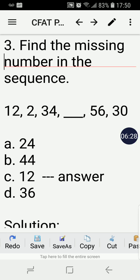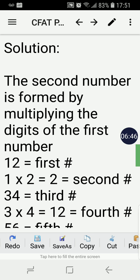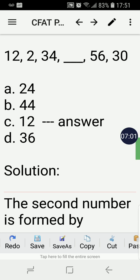Find the missing number in the sequence below: 12, 2, 34, blank, 56, 30. The correct answer is 12. So this is a little bit tricky, and the solution is that the second number is formed by multiplying the digits of the first number and so on. The first number is 12, and the digits of 12 are 1 and 2. So 1 times 2 is equal to 2.